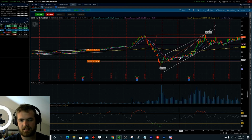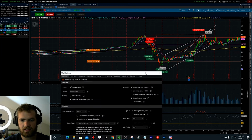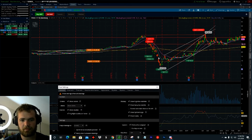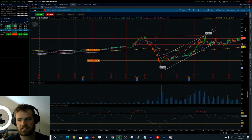And you guys can see that I did trade this one in the past. So you guys can see, basically averaging my position down, got in, got out right at that resistance line. So it's just one to definitely keep an eye on. It's all about being smart with your trades.